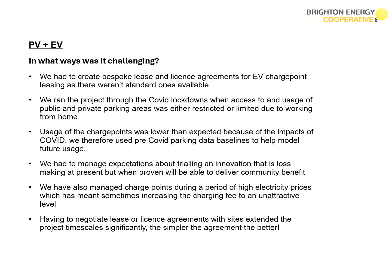What ways was it challenging? Well, we had to create bespoke lease and license agreements for EV charge point leasing, as there weren't standard ones available. We ran the project through COVID lockdowns when access to the charge points and their usage was low. So we had to extrapolate charge point data because of this.